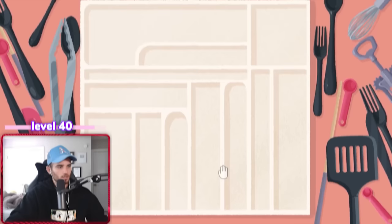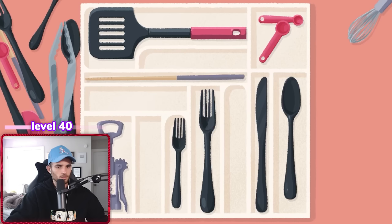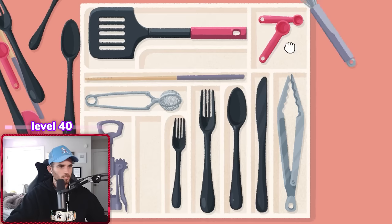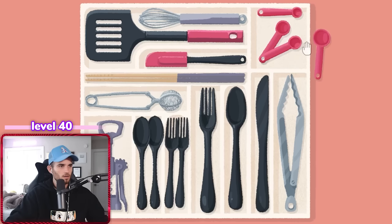Oh, cleaning up the utensil drawer. I love this. Chopsticks going sideways, so they'll go here. You definitely go here. Tongs go here. You go here. Yep, you're fitting very cozily there. Okay, I see what I have to do.